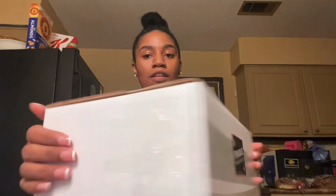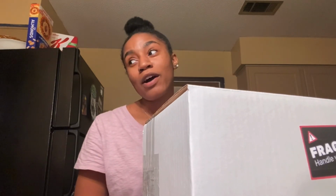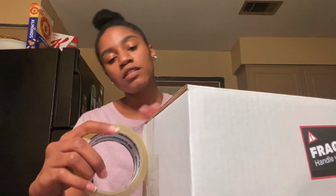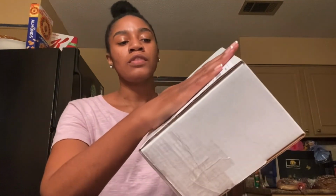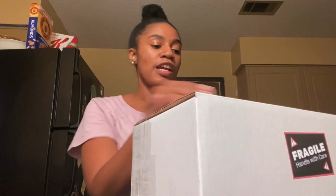Everything is taped down on all sides, on the bottom. You guys, nobody is gonna get into this box unless they are committed. I bet if you're watching this, you're gonna be like, wow, I'm not gonna be able to get in that box. That's the point. We don't want anybody getting your merch, your merchandise. I'm not gonna show you guys the box, or I can show you guys the box. I just don't want the customer's information to be shown. So you guys know it's the logo on there that you guys helped me create. And I put my little fragile stickers on there, and it already has a postage stamp on it. And we're ready to go.